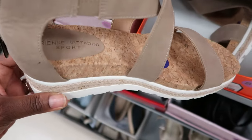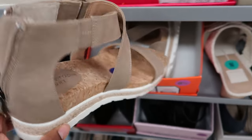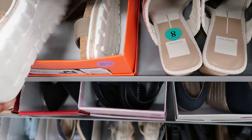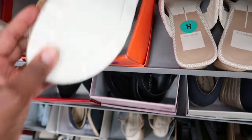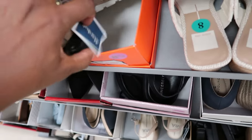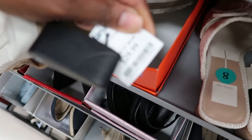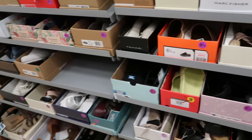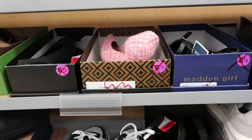So I started looking for color, right? I started looking for shoes with colors because I was seeing too much beige and black and beige and beige. But I had to still show you this one. This one was priced at $29.99. So looking around, I couldn't find much of colors until I spotted this.